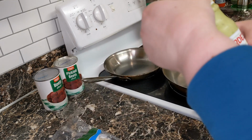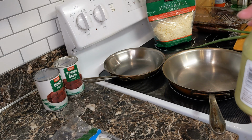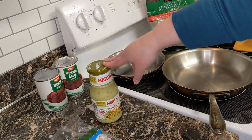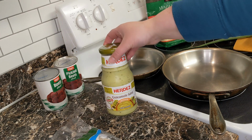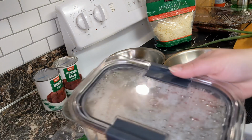And I did try this guacamole salsa, which I did buy at Winco yesterday. I don't know if that grocery haul post will be up first or if this one will be up first, but I did try this and it's really good. It's kind of spicy, so I do have some sour cream I'll get out.